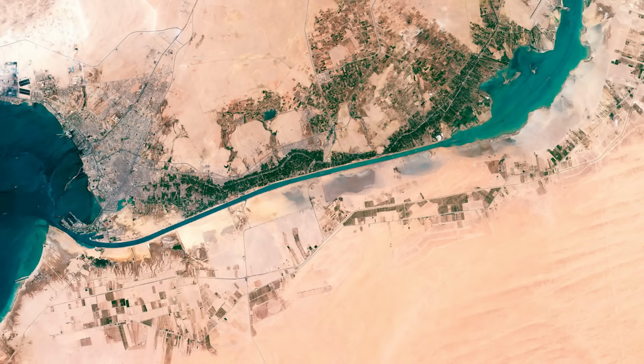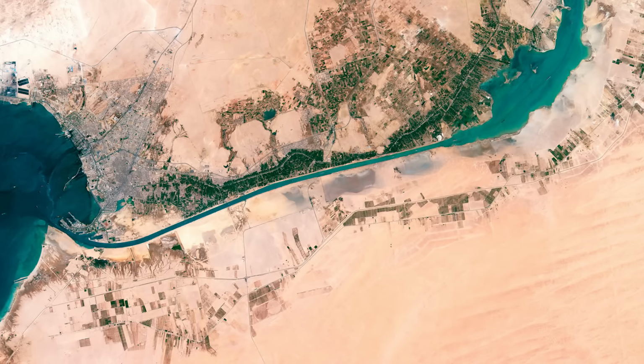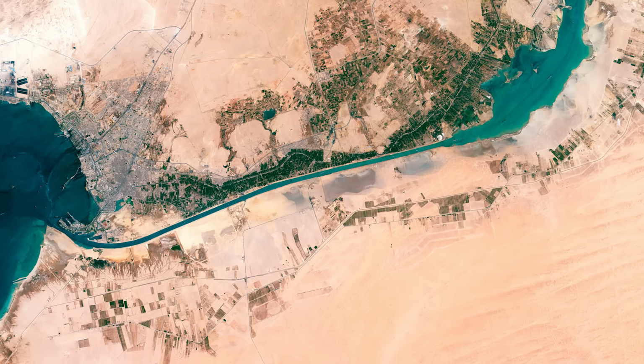Okay, do you see where I'm going with this? What I'm trying to do here is not give you a history lesson of the Suez Canal. I'm trying to explain that this stretch of water has always been a magnet for international conflict ever since its very conception.